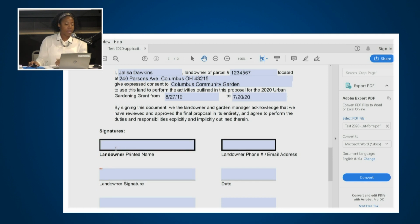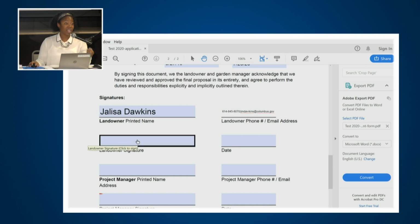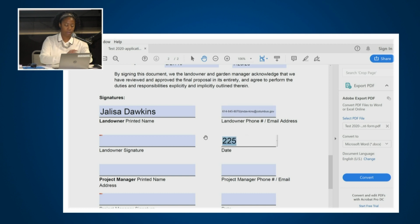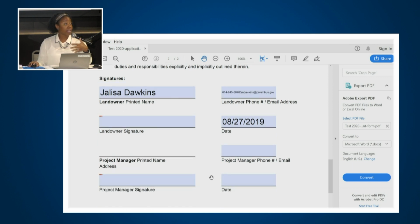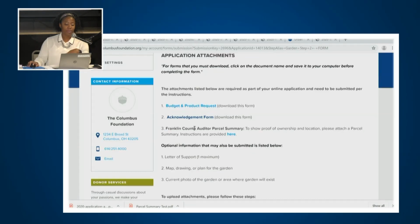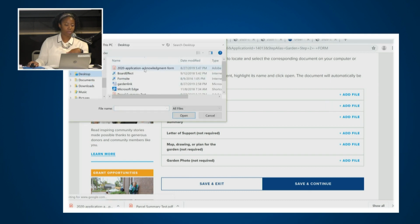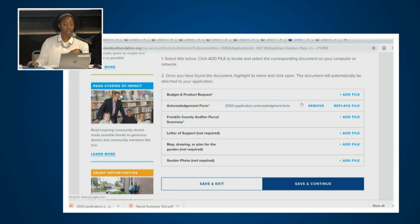Okay, and then you'll come down here and the landowner and the project manager need to sign this. So you'll actually type in the name, the phone number, and email address. And then you'll sign, so you'll want to print this out. You can put the date here. Type in the project manager name and the same contact information, the date, print it out, have them sign, re-upload. And they'll actually attach it here. So remember where you saved it, go to that application acknowledgement form and select attach.